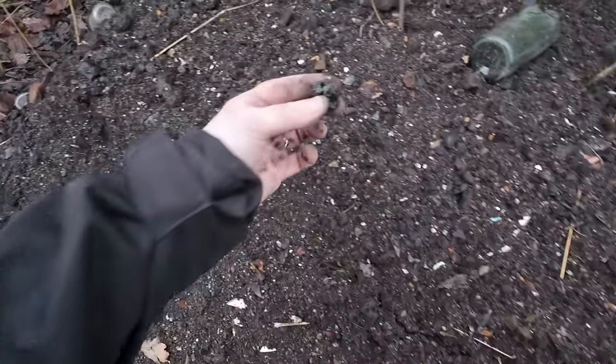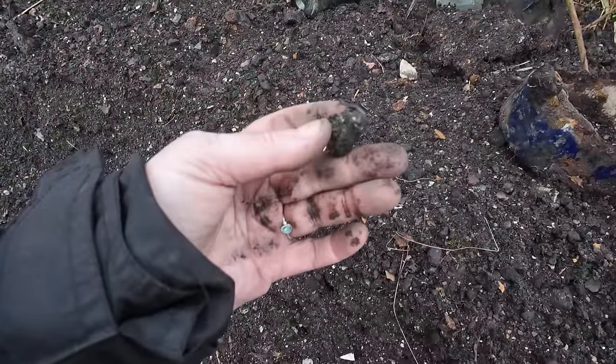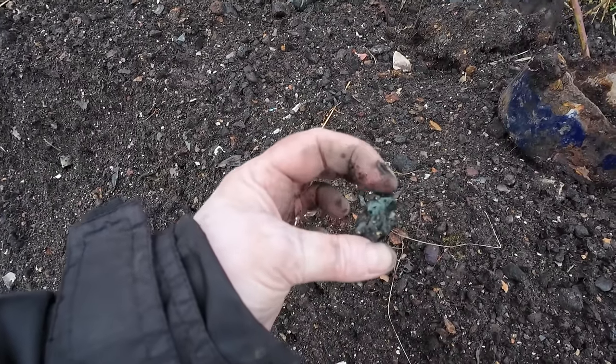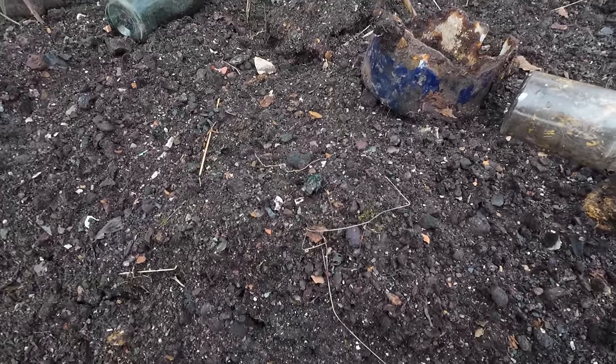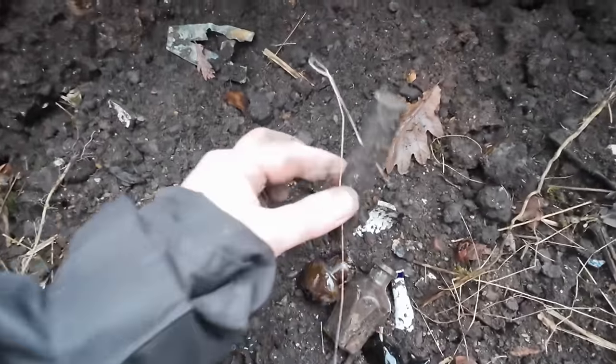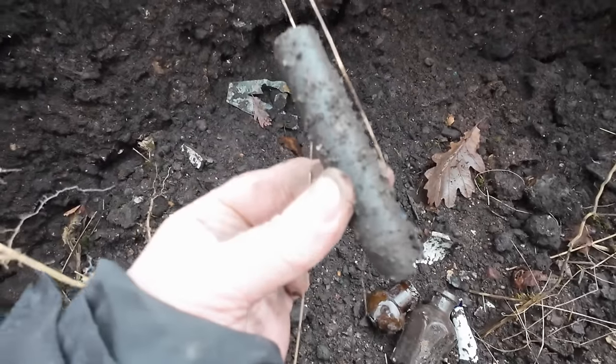What's that? Oh, that's a bit of melted glass. I thought it was one of those little glass animals. Just a blob of melted glass. Right, I should carry on looking. I've seen a lot of these massive carbon battery rods. It must have been quite a big battery.